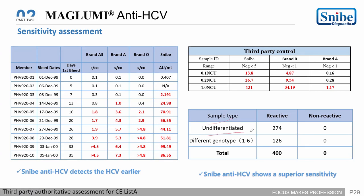If we talk about the undifferentiated sample type, 274 were reactive, and no non-reactive was reported. If we talk about the different genotypes from 1 to 6, 126 were detected, no one is undetected in this situation. If we talk about the total samples, 400 samples were detected on the basis of undifferentiated and differential diagnosis types. Their non-reactive samples are 0. So the SNIPE anti-HCV shows superior sensitivity in detecting the window period, the third party QC, and the undifferentiated and different genotypes in the case of anti-HCV detection.